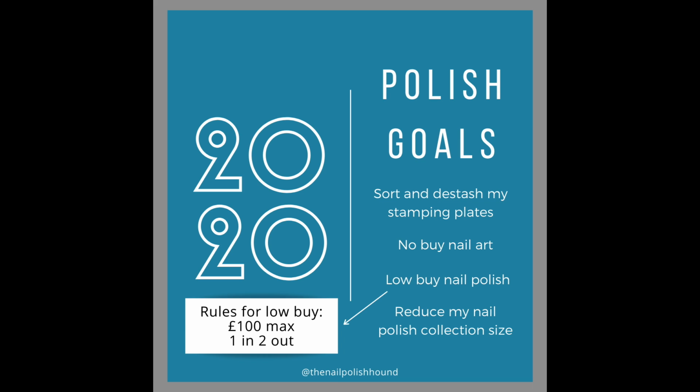And in addition, for any nail polishes that I buy, for every one that I buy, I must take 2 out of my existing collection. I'm not going to include any nail polishes that I receive in nail mail or as PR within the 1 in and 2 out rule. But even so, I am hoping that by the end of 2020, I will have a few less nail polishes than I did at the start.